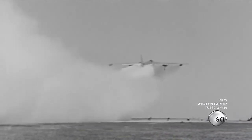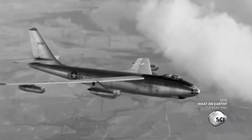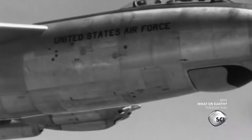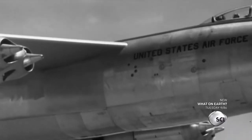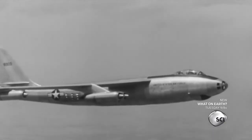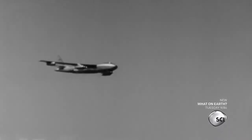The B-47 lifted Bill Allen to an altitude thousands of feet higher than passenger planes typically traveled. And it reached speeds nearly 2 times faster, more than 600 miles an hour. He had the jet experience for the first time. It was very quiet up there, and it was really transforming for him.